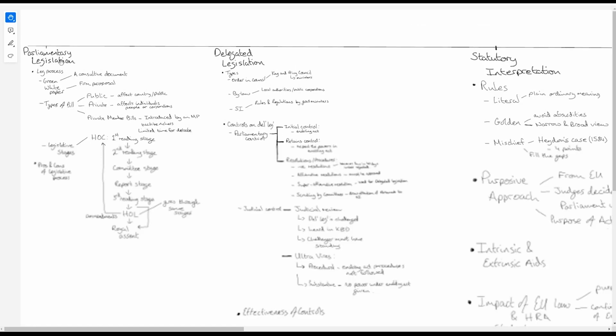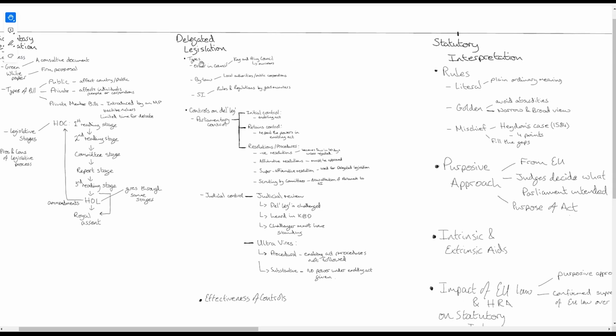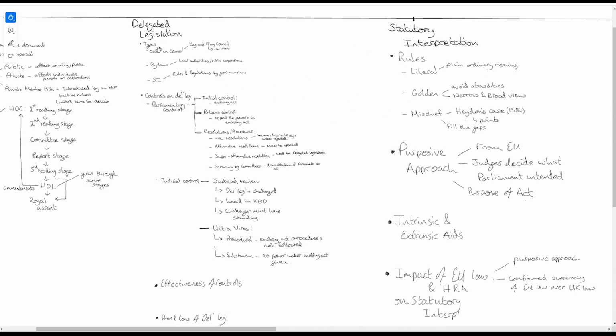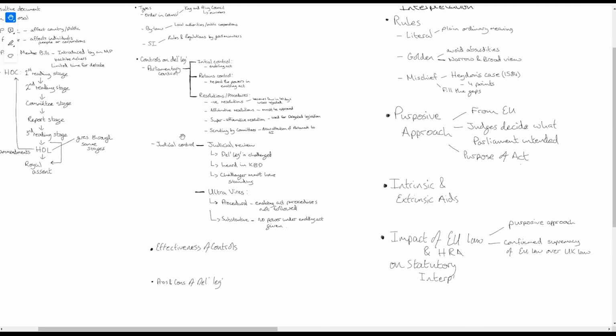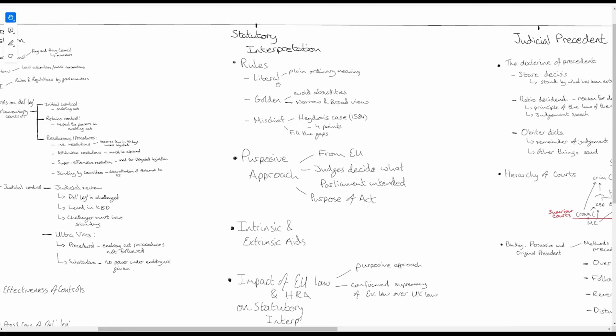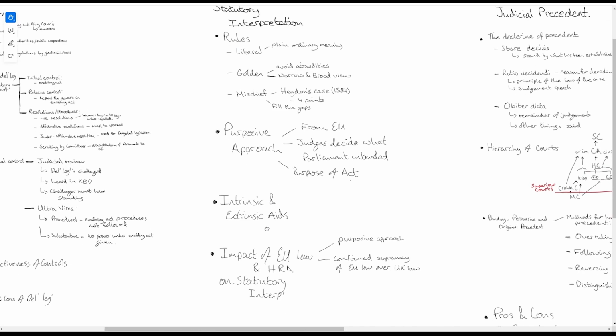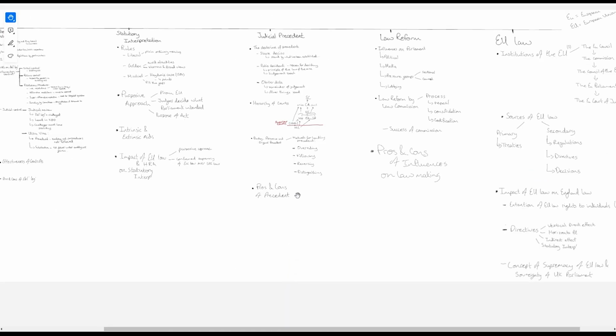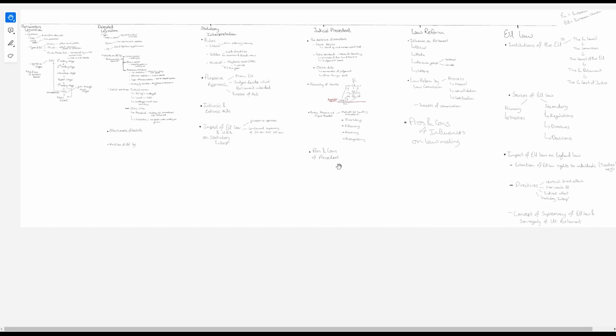I went into more detail and added the main points under parliamentary legislation, which was the law process and pros and cons of the legislative process. After I memorized that, I also added the same amount of detail under delegated legislation, statutory interpretation and the rest of them. So types of delegated legislation, controls on delegated legislation, effectiveness of controls, pros and cons, and then under statutory interpretation: rules, purposive approach, intrinsic and extrinsic aids, impact of EU law on statutory interpretation. So I'm sure you get the idea. That's what I've done.